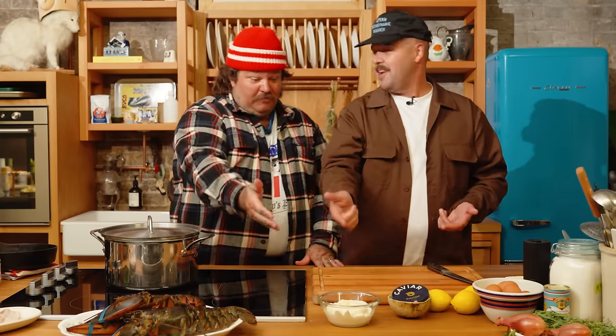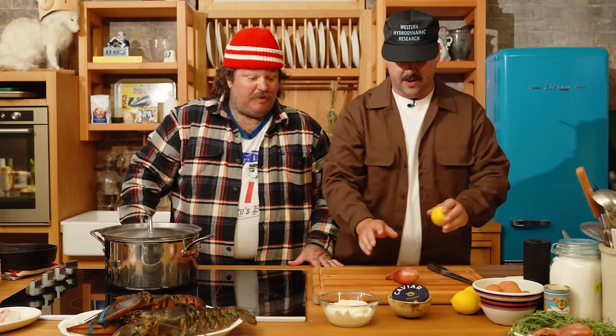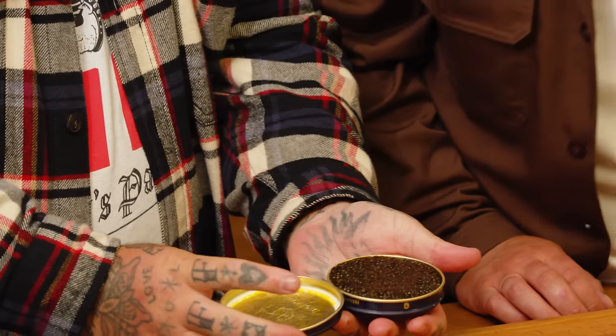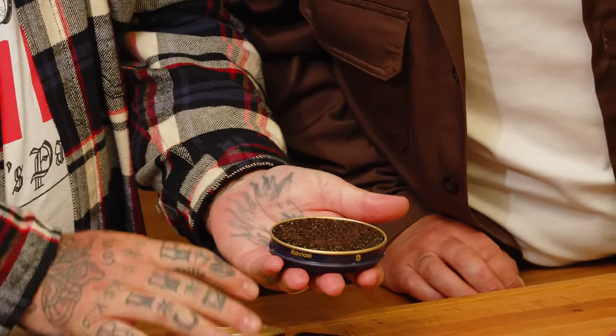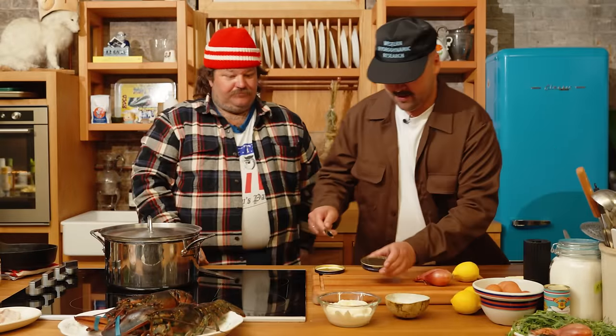First step, caviar mayo. Let's do it. What do we need? We need caviar and mayo. Lemon, some zest, some shallots. Salt, pepper. Yeah, pretty much. All right, cool. Oh, wow. Perfect. All right, so I'm gonna scoop that whole thing right in there.